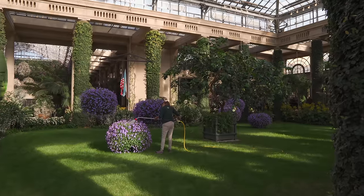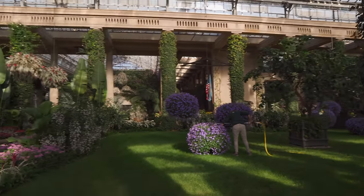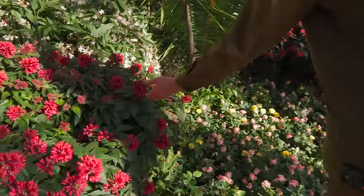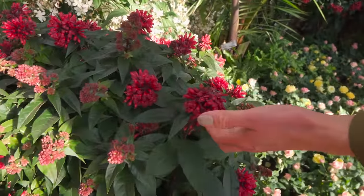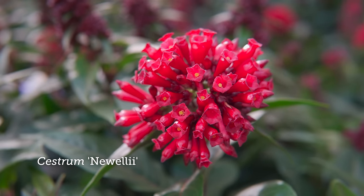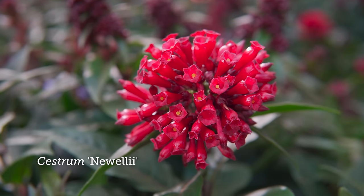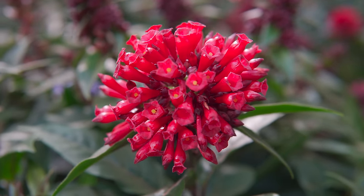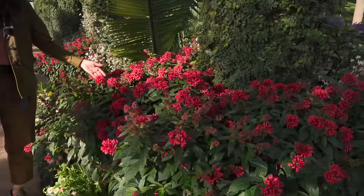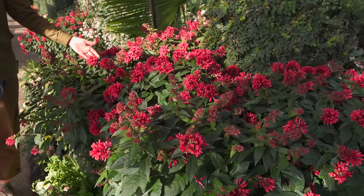So right now the cestrum is making a fantastic display over on this walkway. And I think I just saw a pollinator there, a little fly coming around. I was telling someone that in their natural habitat these are very arching, kind of loose. But here at Longwood, we've pinched these and created these wonderful compact shrubs.